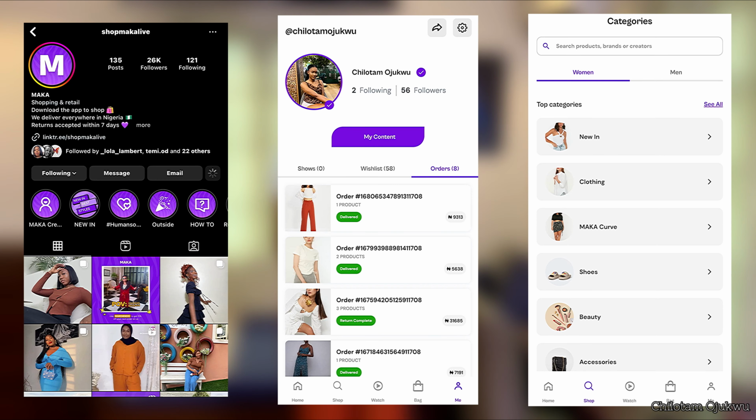Next outfit is from Shop MAKA. I bought both the top and the pants from the app. I like the pants more. The top just feels like a very casual top, you know. I just wore it with these trousers because I'm actually trying to showcase the trousers more than the top.